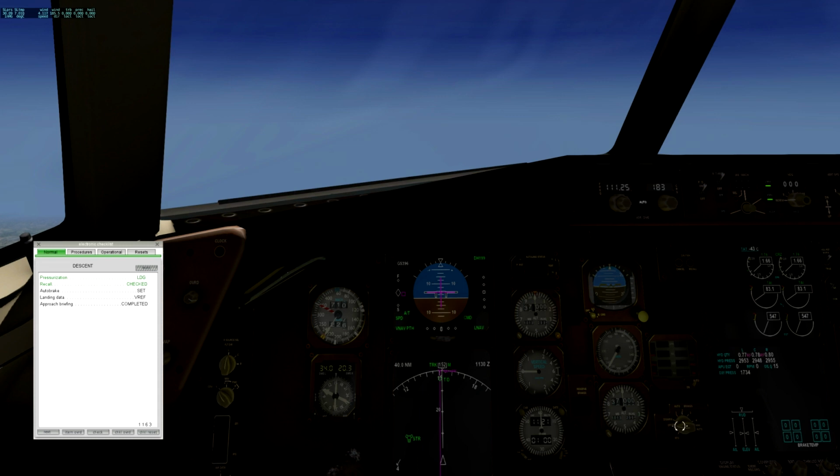Auto brake. I'm going to be using auto brake level 2. If I can get that, there we go. Auto brake level 2. VREF is 131, we already saw that, so we're good there.